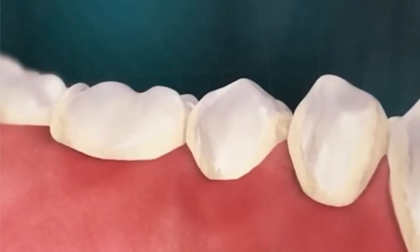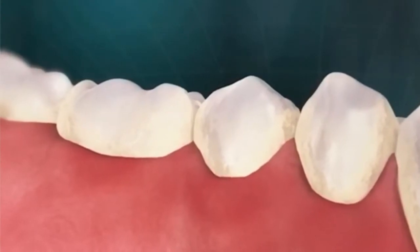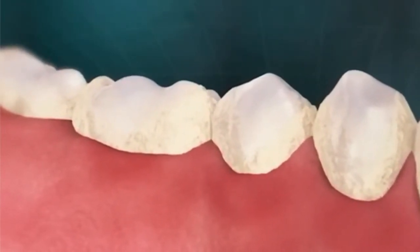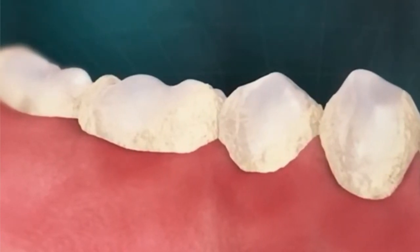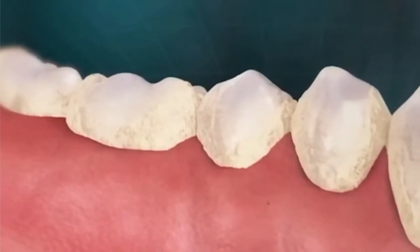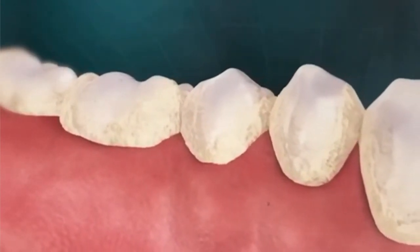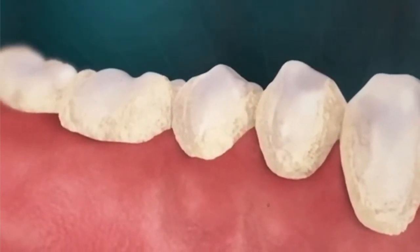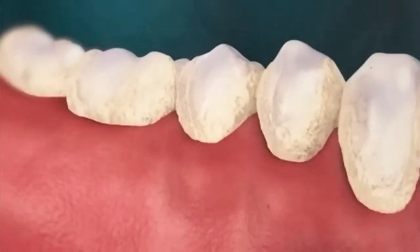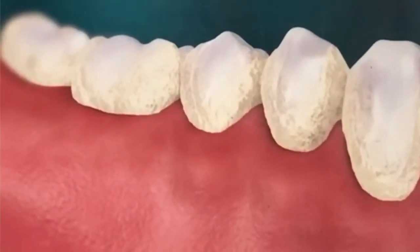Calculus, also known as tartar, forms when the plaque is allowed to remain on the teeth for too long without being brushed away. The plaque combines with minerals in the saliva, which causes it to harden on the teeth. Calculus builds up in thickness and layers over time and creates an uneven surface, which makes cleaning the teeth effectively even more difficult and in turn allows for additional plaque to form.